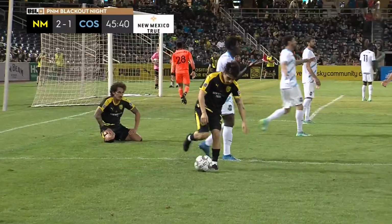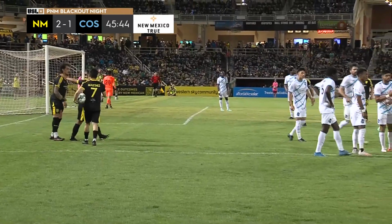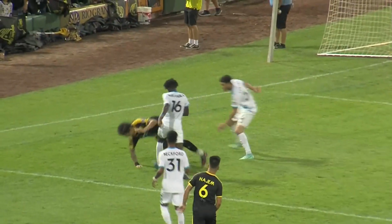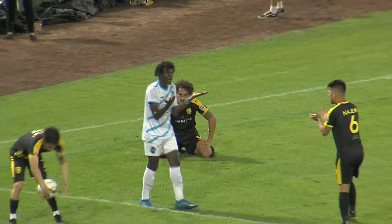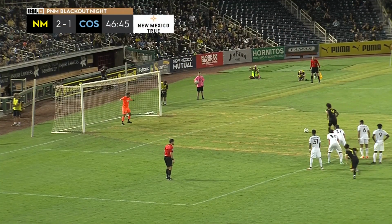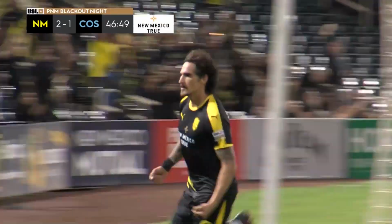Oakland Roots, and the penalty is called as Sandoval goes to ground. Gonna have another look at it here. It was very awkward. Little flick by Sandoval there, and he just gets the wrong side of him. And yeah, he has a swing at it. Doesn't get any contact on the ball. Sandoval, right in front of the curse. Sandoval bangs it in. That is his fourth goal on the season.